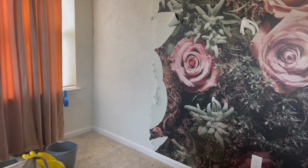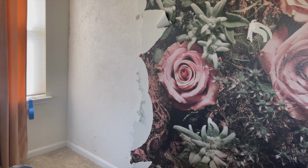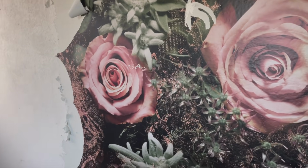So this is what we have so far, y'all. This took me about 45 minutes, almost an hour just for this one section. But yeah, here's an update. I have a lot to go, at least starting off on a good foot.